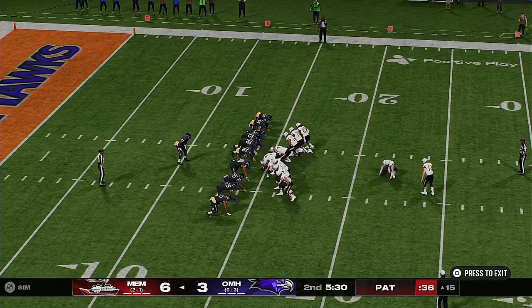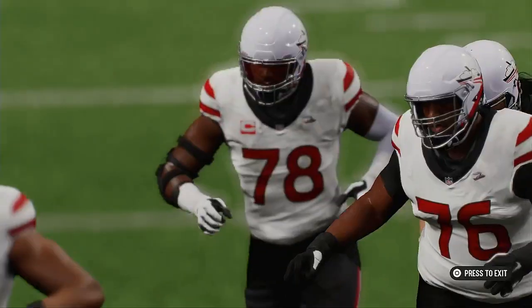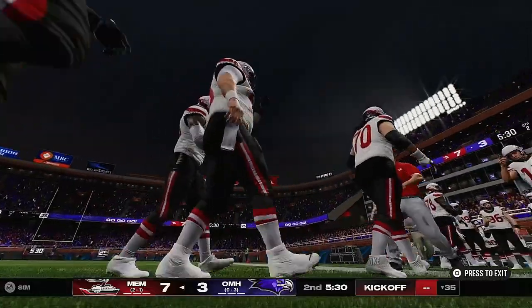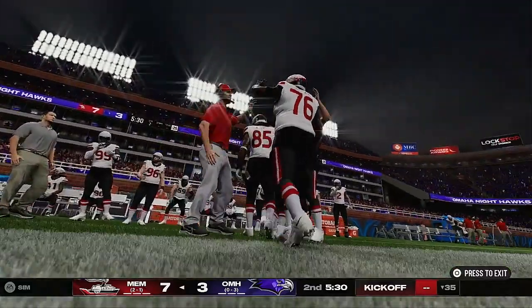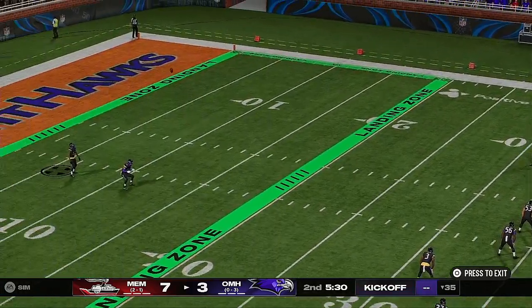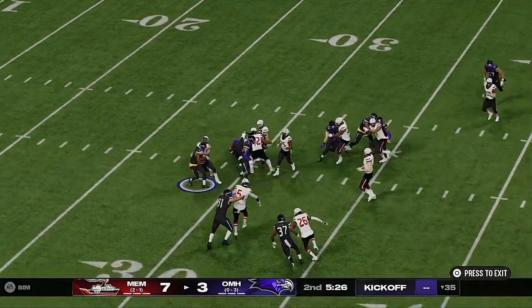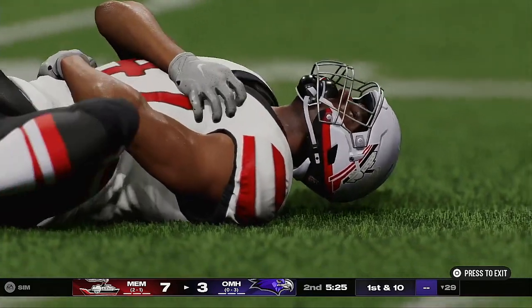Now the extra point. And this is up and good to make it 7-3. So the drive there took 6 plays, and it ends with a 1-yard touchdown run. Out is the kickoff unit as they run up and send this one away. And a good return as he'll be stopped just shy of the 30-yard line.